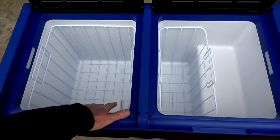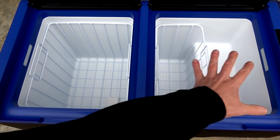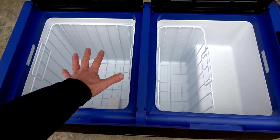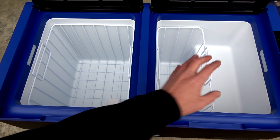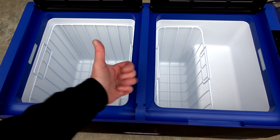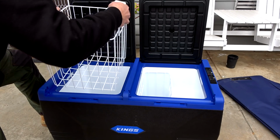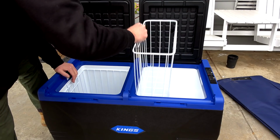So you've got the two zones. Now the beauty of this is that I can have both fridges, both freezers. I can have fridge freezer or fridge freezer, or the kicker is I can have that turned off and only have this one, or turn that one off and only have that one. Brilliant. They have the old baskets that come out. Oh, there's the remote thermostat. That one comes out.